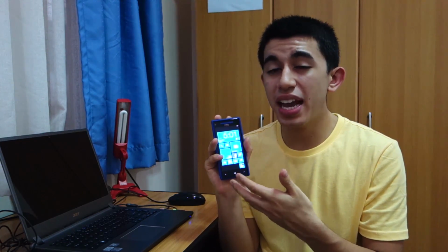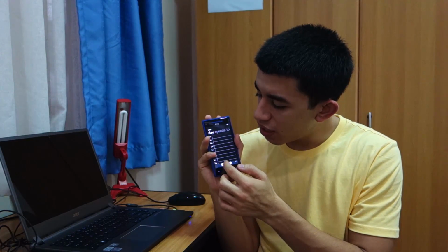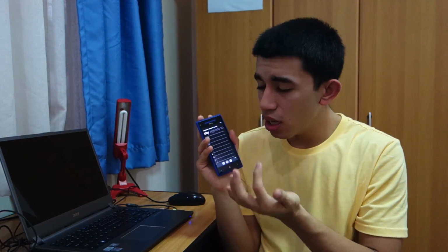But I do miss the widgets from the Android platform, where it's easy. Let's say you want to check out your next appointment, you don't have to click the calendar here, and then scroll down and find your next appointment or go through an agenda. But with Android, you can just simply scroll up and down using the widget on your home screen, and that basically improves productivity.